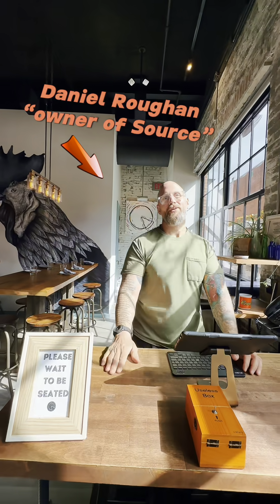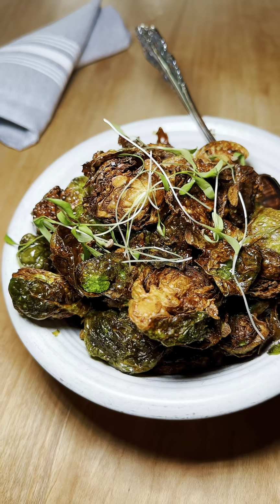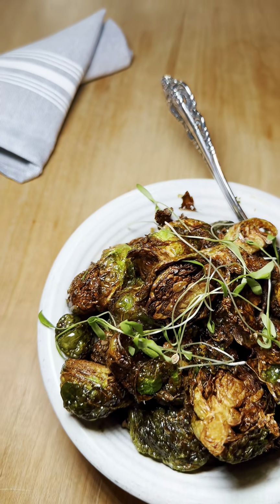Meet Daniel, the owner of Sauce. Daniel's got a huge menu on the wall. Sauce is like a modern gastropub with a little rustic vibe to it. I started with the Brussels sprouts. They're tossed in a miso chili caramel glaze. I asked Daniel if the Brussels sprouts were crispy. He said, "Oh yeah, they're crispy." I said, "Oh yeah? Then send them out."